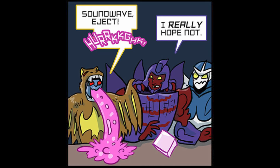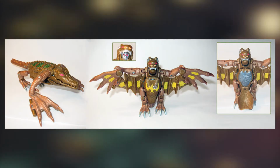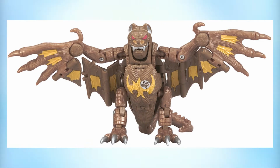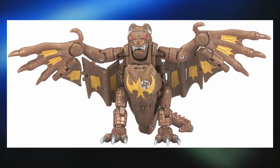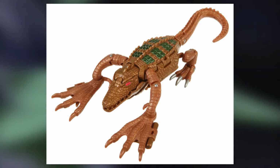That's because Beast Wars Soundwave exists. Look at this thing. So in Beast Wars, they had a toy line exclusive faction called the Mutants. And the Mutants didn't have robot modes. They'd have one animal mode and transform into a different animal mode. Soundwave here turned into a bat and a crocodile.